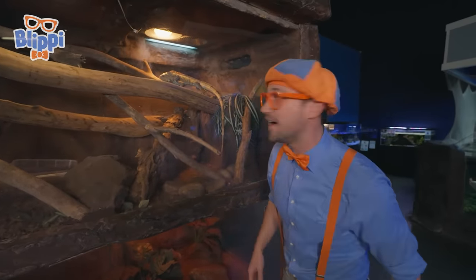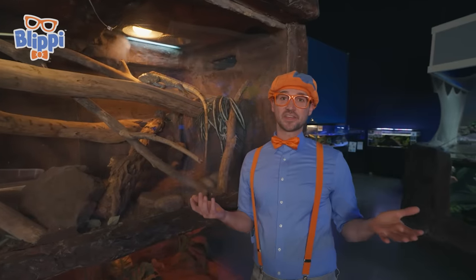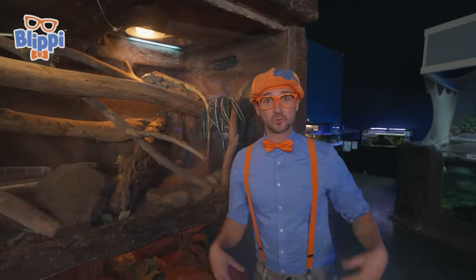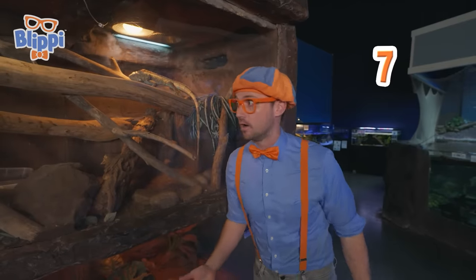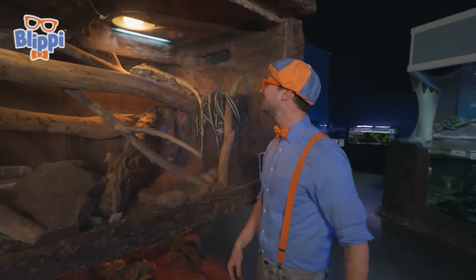Whoa, look up there. Yeah, it looks like a green iguana. Wow, green iguanas are so cool. Yeah, they're the color green. Ooh, and look, doesn't it look really long? Yeah, this one isn't even full-sized yet. Yeah, when they get full-sized, they are up to 7 feet long. Whoa, that's over 2 meters long. Basically, if I was to lay down next to a full-sized green iguana, they would be longer than me. Whoa, that is so cool.